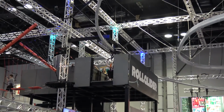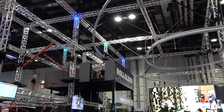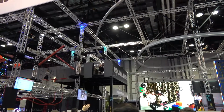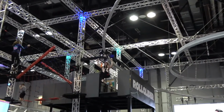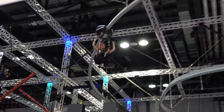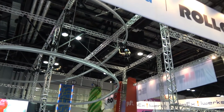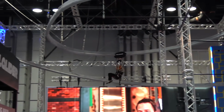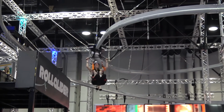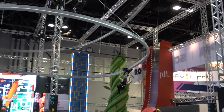Just seemed like it might be a bit of a capacity nightmare, depending on where it was installed though, because yeah, it took maybe 3 minutes just to get it on its way, but here we go. This is the Roll Glider, and this is powered. So there's a lot of these zip wire style attractions out there now, but of course that's gravity, whereas this is actually powered. You can see the motor built into it. It's quite snappy actually.